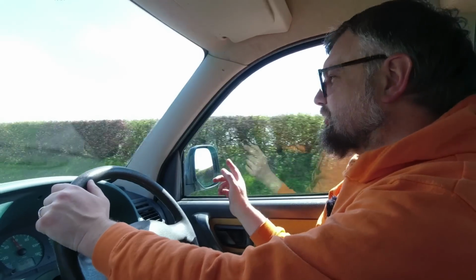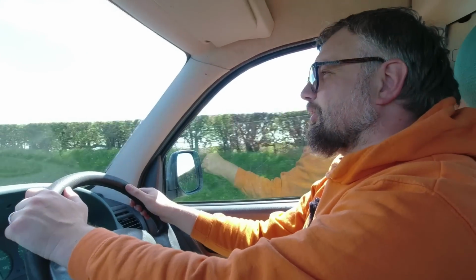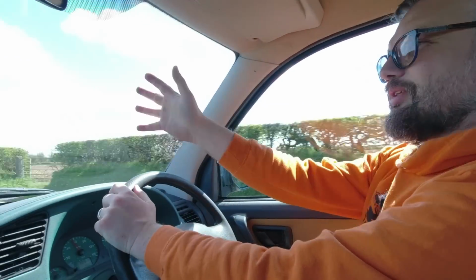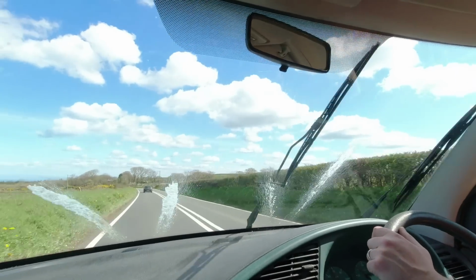But yeah, I do like the mirrors. I will concede they are just big, beautiful. They give such a good view of what's going on behind you. And of course, the windscreen is so big, so a wonderful view ahead. Windscreen wiper test.